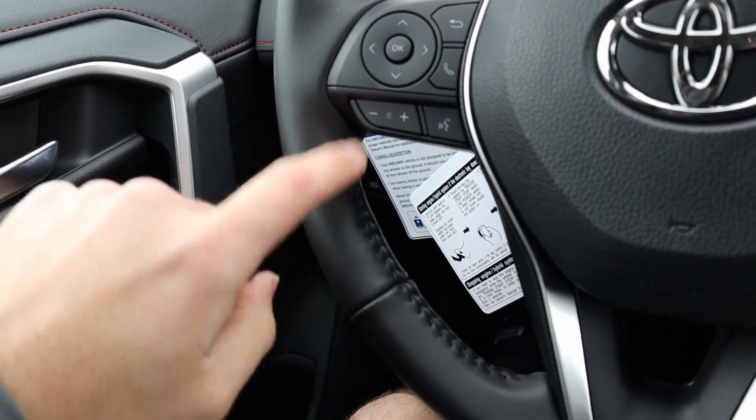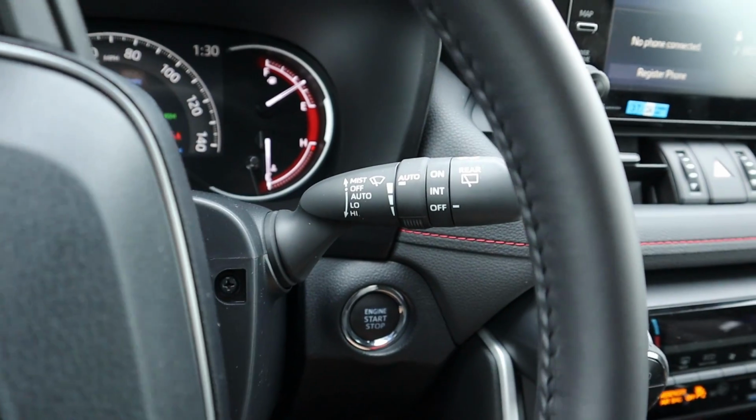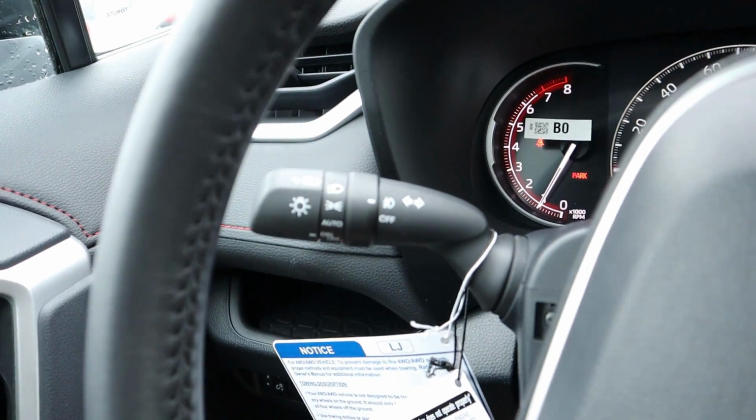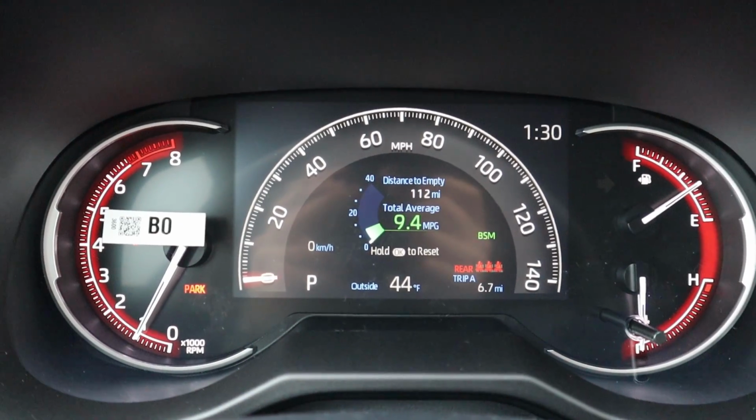Nice leather wrapped, you got stitching in the center, and then you've got a couple stalks. So over here, that is your windshield wiper stalk, and then that is your light stalk, and then also your turn signal stalk.